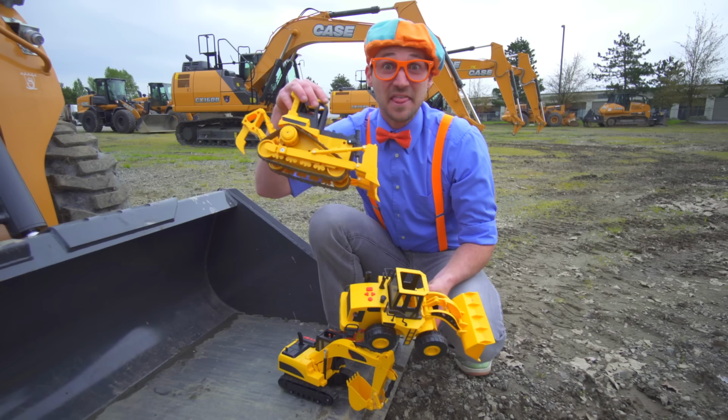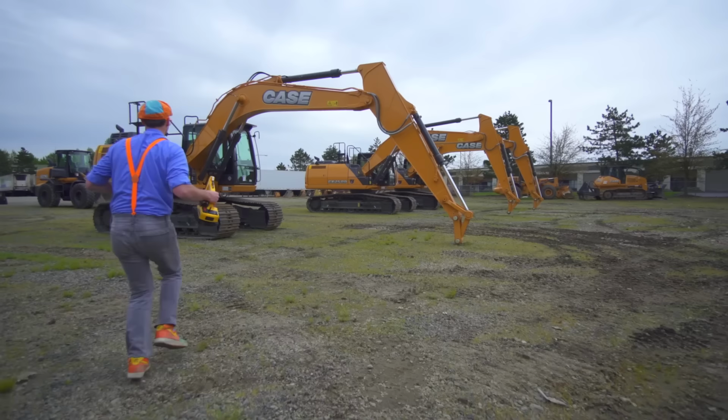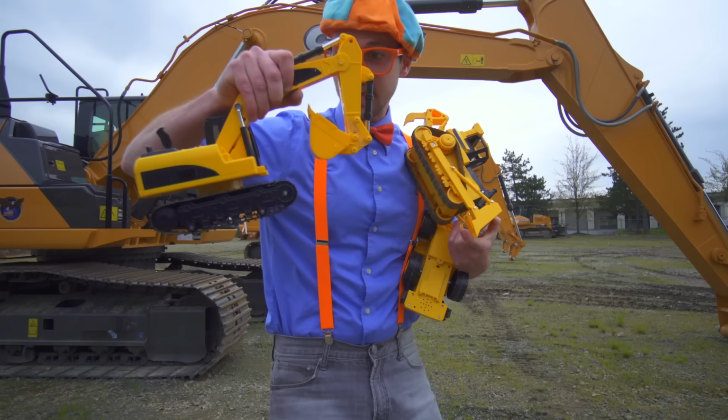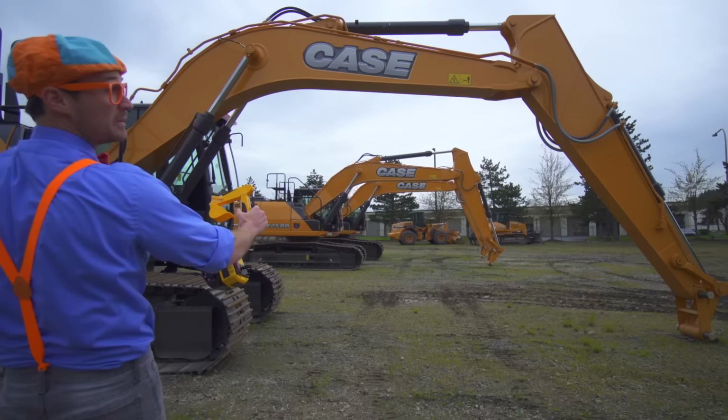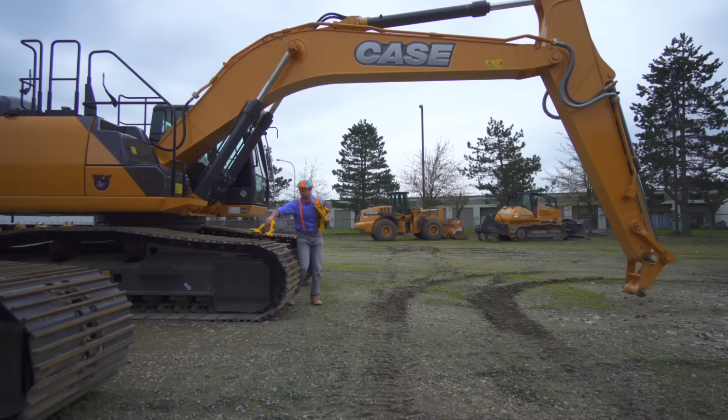Oh, check these out. Come over here. Whoa, look at how big this is. Wow. Jeez, this is huge. And look, this is so small. Small excavator, big excavator. Okay, come over here. Okay, stay there, excavator. Okay.